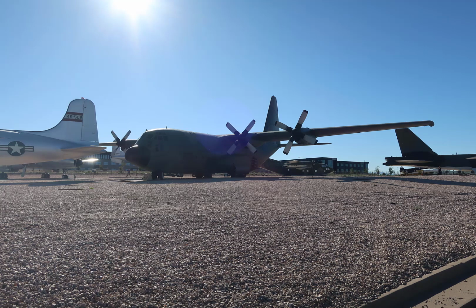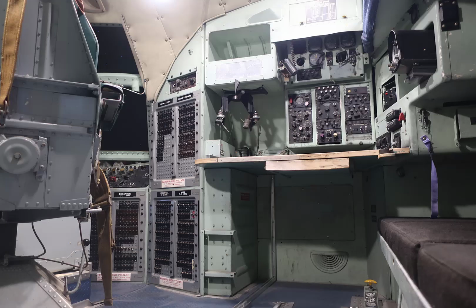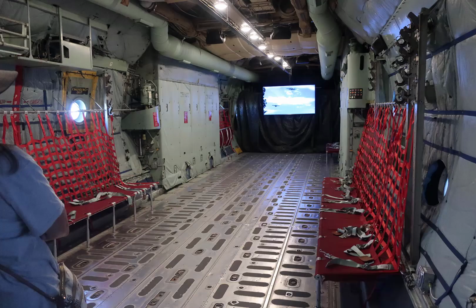Parked outside was a Lockheed C-130 Hercules, and there was no signage for it. It did have the rocket-assisted bottles attached to it. Not going to show you that. Inside, you could walk into the interior of a C-130, a Herc, and walk up and look in the cockpit.